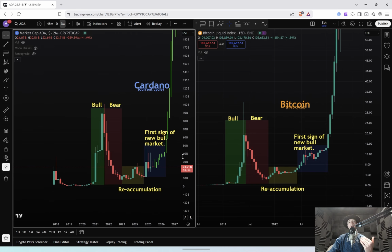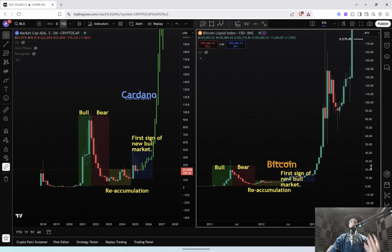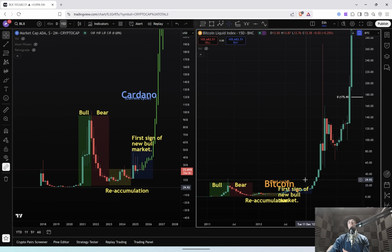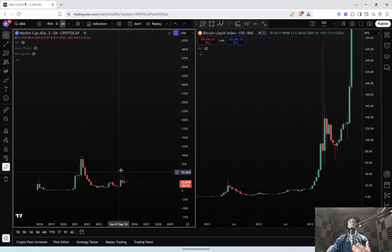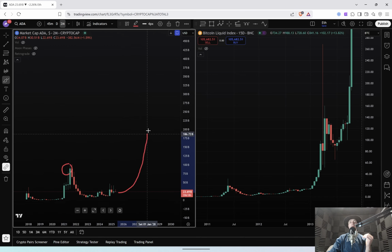And if you look at Bitcoin over here, you can see just how high Bitcoin really went. It went way higher than its old all-time high level when it started that new bull market and blew a lot of people away and really made a lot of people very rich. So what I see happening for Cardano is a very, very similar move here where we go parabolic up through the old all-time high, all the way to a new all-time high, and just go completely vertical and make a lot of people very rich.